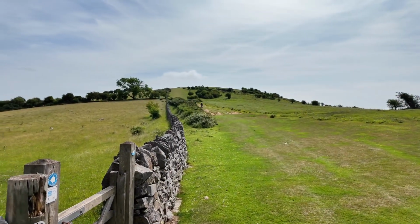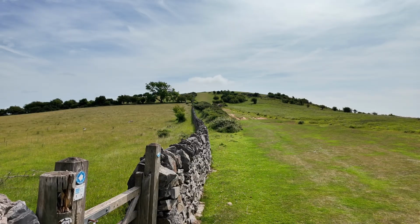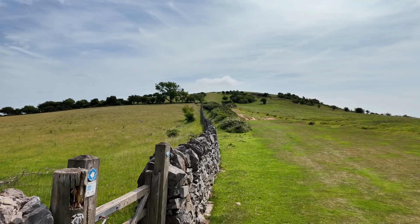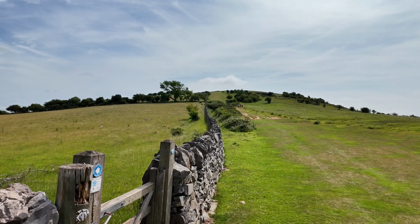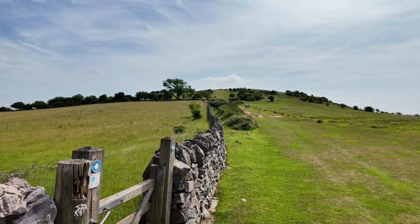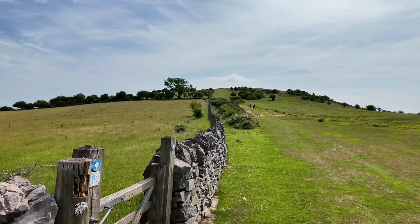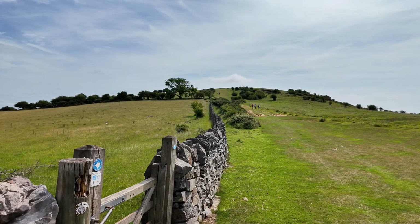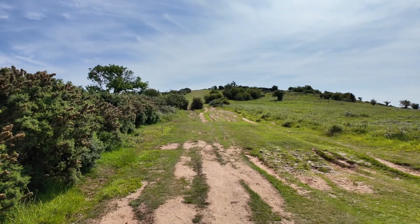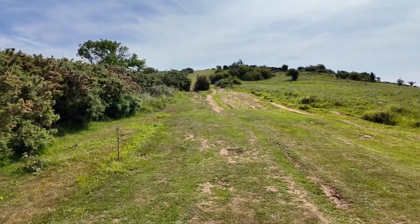Will they make it? Will they make it? Not sure if they will. That's quite steep. Go on, keep going. Oh, they might do it. Keep going. They made it. They actually made it. Fair play to them. It's pretty steep, that.